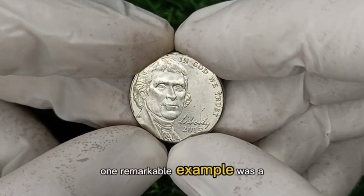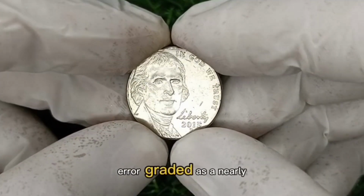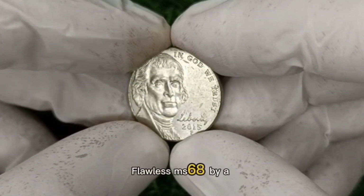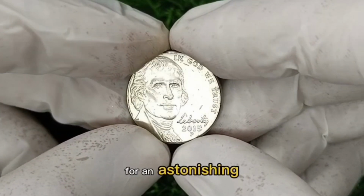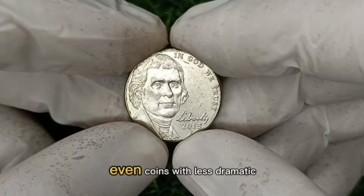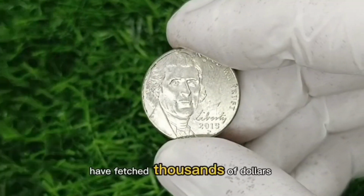One remarkable example was a 2001 nickel with a double die error, graded as a nearly flawless MS-68 by a professional grading service. It sold for an astonishing $70 million at auction. Even coins with less dramatic errors or high grades have fetched thousands of dollars.